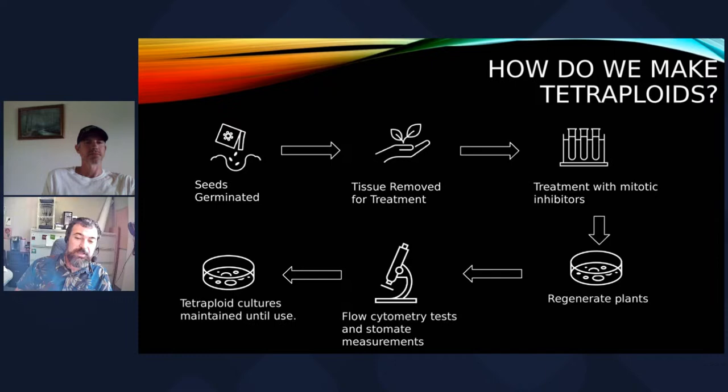Theoretically, you can do this outside of tissue culture. There is a paper out there where they did this, but from what we've seen, the treatment really, really hurts them, and I suspect your success rates would be super low. I've talked to some people trying to do it, and they've had very, very low success rates. So we do it in tissue culture. We bring them into tissue culture.